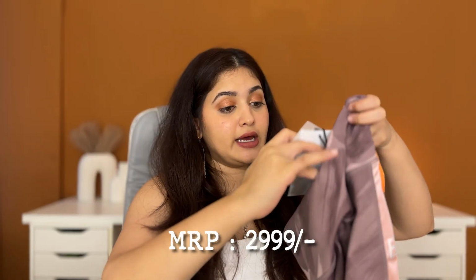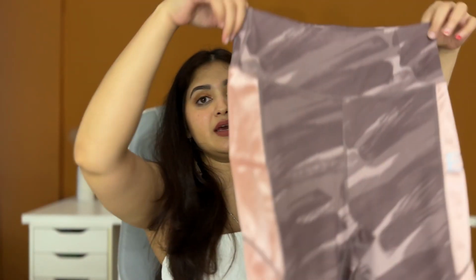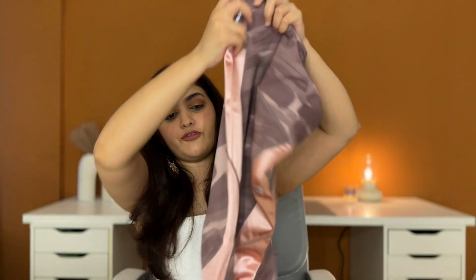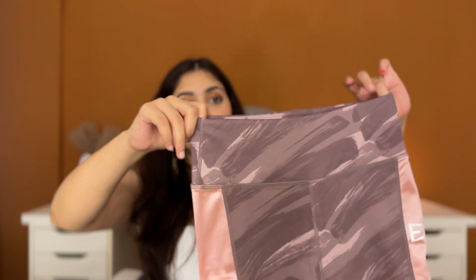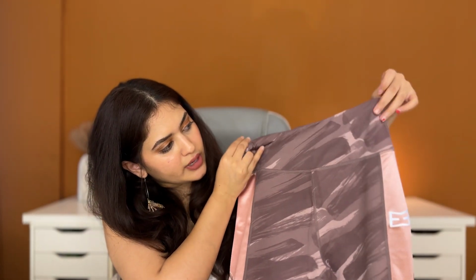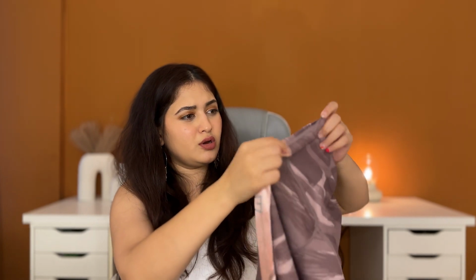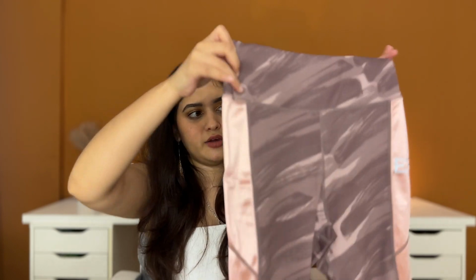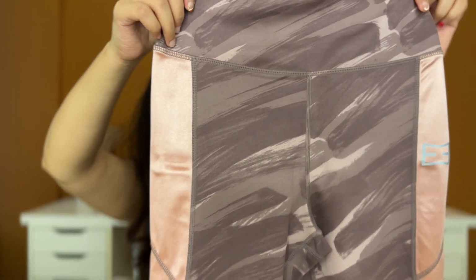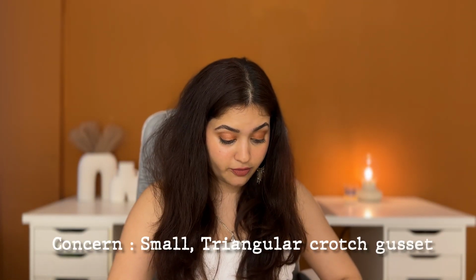This says 2,999 in terms of the MRP, and I think it's a very cute, fun color. You've got a very different brown and pink combo, which really caught my eye. This is the back of it. Now this, you can see that the waistband is significantly larger, just wider than the other two leggings. I believe this is a good 2.5 inches at least. I'm confident that it's going to give me good lower belly control. You have a front seam at the front and the back both. The crotch gusset on this one is actually very small, so that is a concern for me.